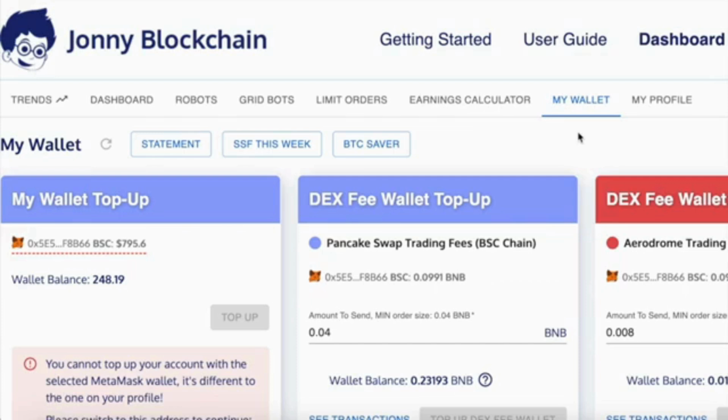So when you're logged into your Jonny blockchain account and we go over to the tab My Wallet, I want to look at the Binance Smart Chain trading robots, which is a decentralized trading robots that trades with PancakeSwap. Now, what I'm about to show you is the same for the base network, and it's similar for Binance as well, the centralized exchanges. But let's just do this one for Pancake. So inside My Wallet screen, you've got what's called the top-up wallet. And this wallet's got a wallet balance of $248.19. And that's in the stable coin of Tether.